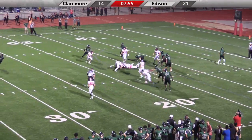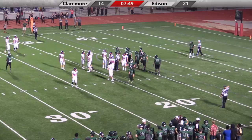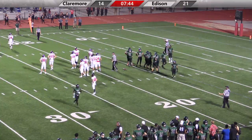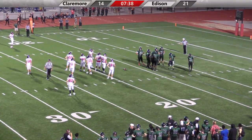Hands the ball off to Morrison, and he gains a couple along the right side. Brought down by Alexander and Parsons. That may be the best defensive play we've had against Mr. Morrison. Held him to 2 yards. Yes.